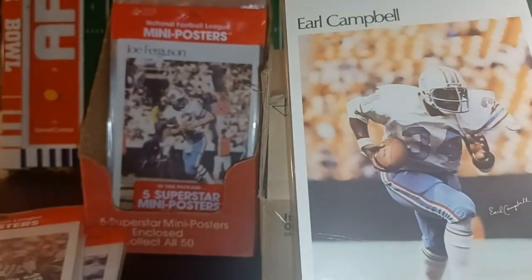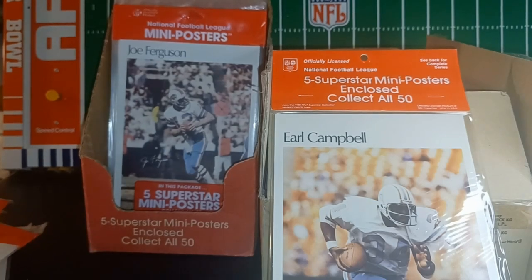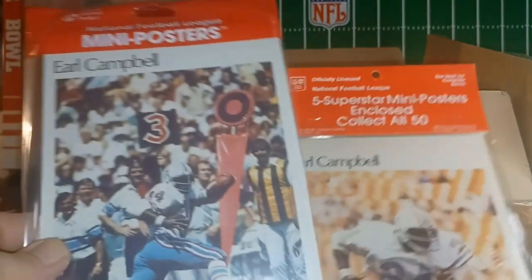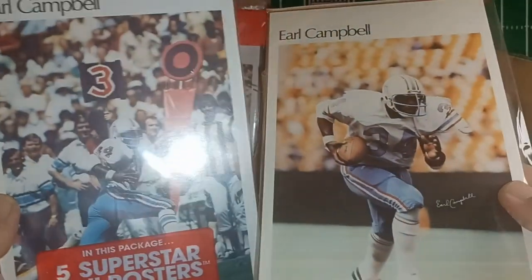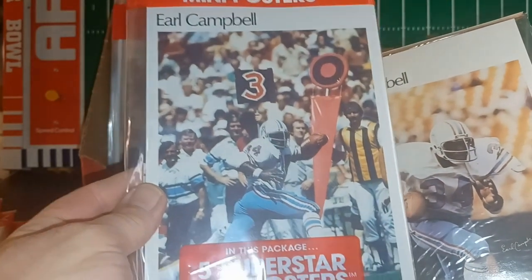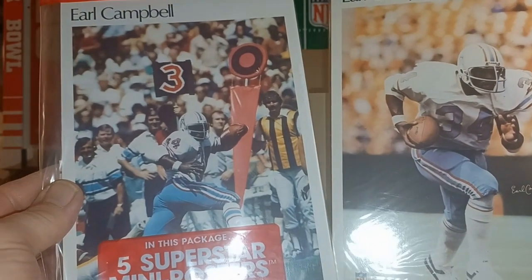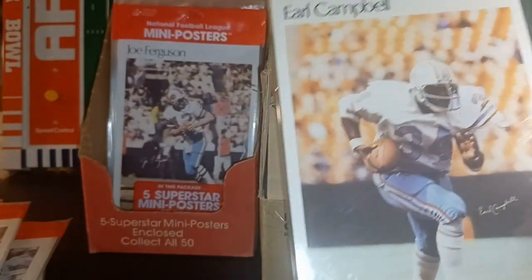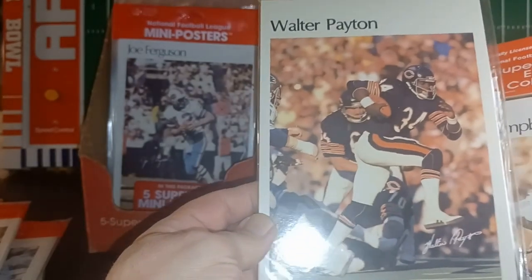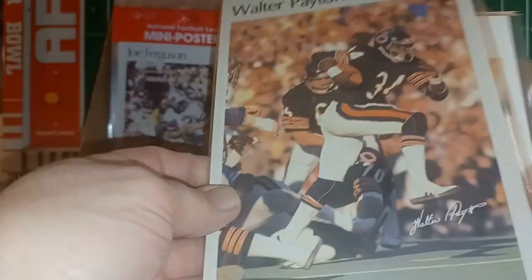This one's Earl Campbell. Let me see if I can get the other Earl Campbell. I think it's a different image. It is. So this one's the 80 on the right. This one's the 81 on the left. They're just really cool. I really like them. They're not real valuable. Cost me a little bit to put the set together, obviously searching for the players and stuff like that.